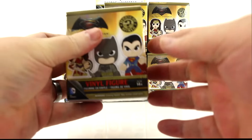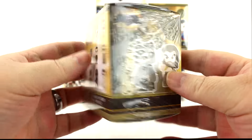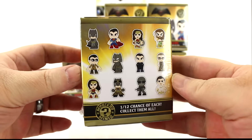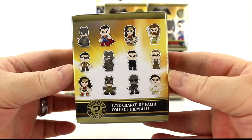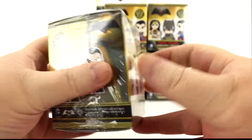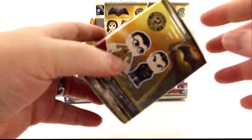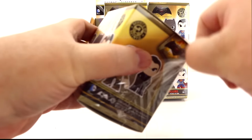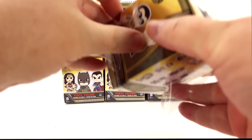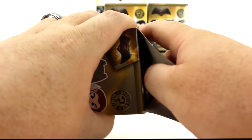Now let's get to our Mystery Minis. So here's the box with some of the characters that you can get. So here's all the characters in the set. I see Batman, a couple different Batman, Superman, a couple different Wonder Woman figures. So these are going to be very cool. And I don't know if you've seen the movie or not, so I'm not going to spoil anything, but it is definitely awesome. Once we saw that, we knew we had to get some Batman vs. Superman toys to review.